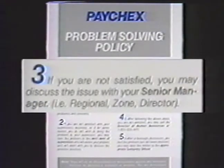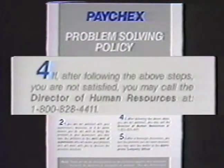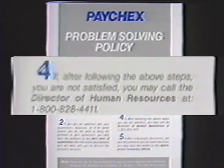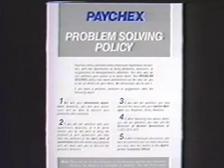If you are not satisfied, you may discuss the issue with your senior manager, for example, regional or zone manager or department director. If, after following the above steps, you are not satisfied, you may call the Director of Human Resources. If, after a thorough discussion, you feel the problem has not been resolved, you may refer this matter to the appropriate company officer. Your job will not be adversely affected in any way because you choose to use this procedure. You are encouraged to submit in writing any circumstances you feel were not adequately considered.